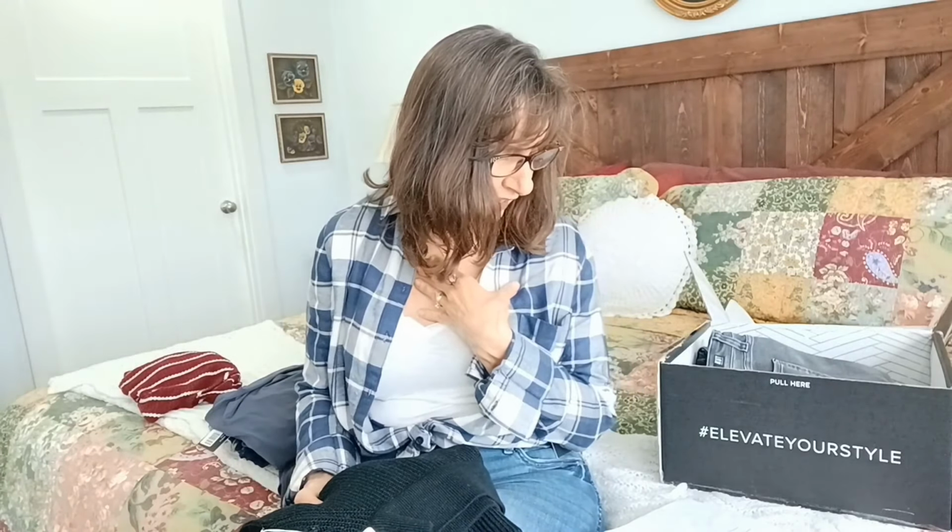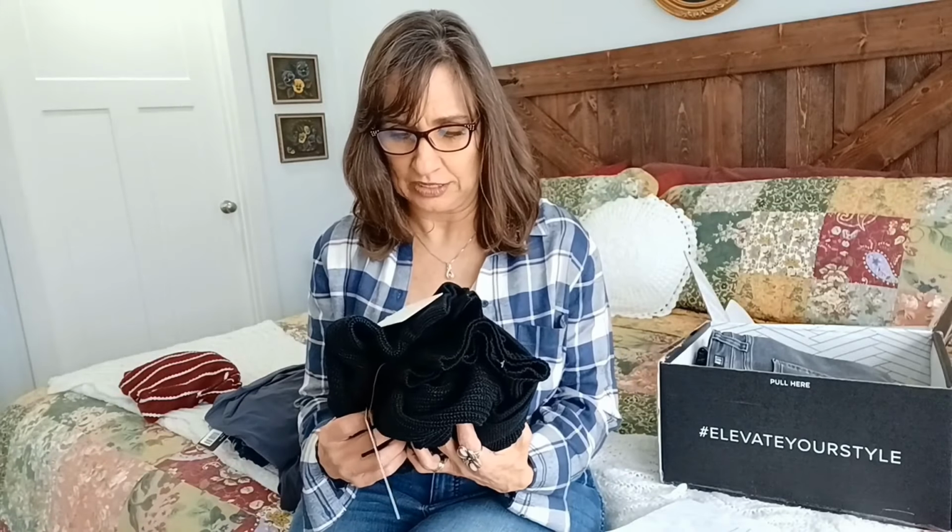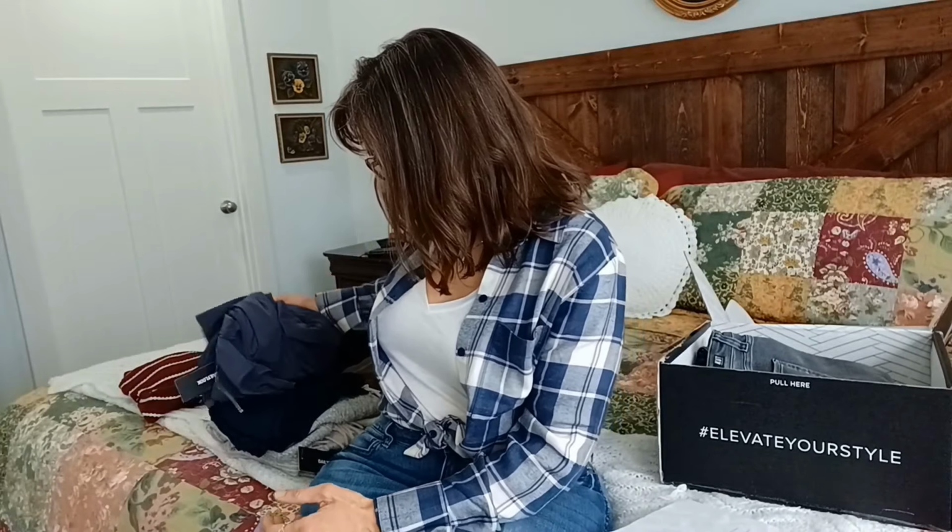Off the shoulder sweater. This was so cute. It's $88. I like this one a lot. So that's a maybe. Then we've got the jumpsuit.